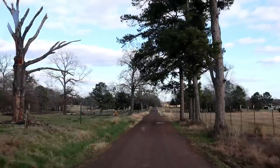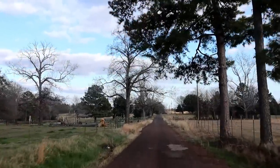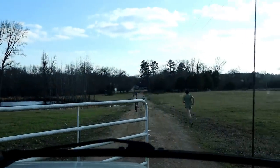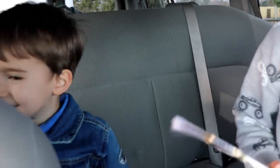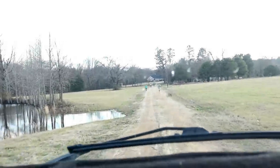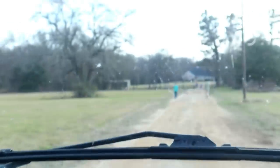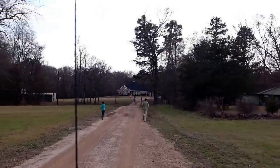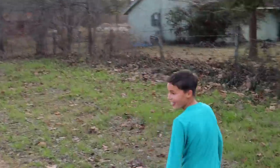Okay, y'all, that's good. Where are we going? We're going to the new house. This is our new house. Wow! They're pretty neat. We're close. Is that Chubbs in it? No, Chubbs isn't in the house yet. Not yet. Not all the boys are running. Don't quit now.